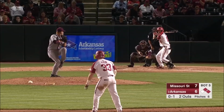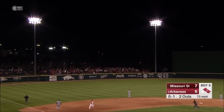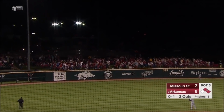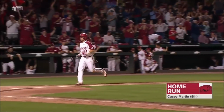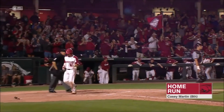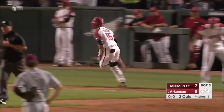3 strides off of the warning track in left field. Martin drives one towards the wall. Is the wind going to help out? On the hill and gone. A 3-run shot for Casey Martin, and the Hogs have their first lead of the night.